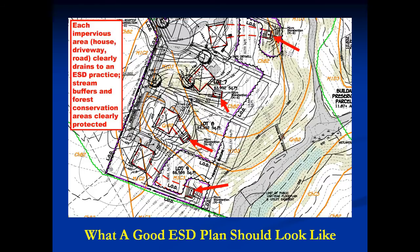Finally, note that each house and driveway will drain to a proposed micro-bioretention facility, which is one of the most effective ESD practices. The bottom line: this plan fully complies with ESD LID requirements by, first, fully preserving stream buffers, forest is preserved with easements, and all impervious surfaces will drain to ESD LID practices.